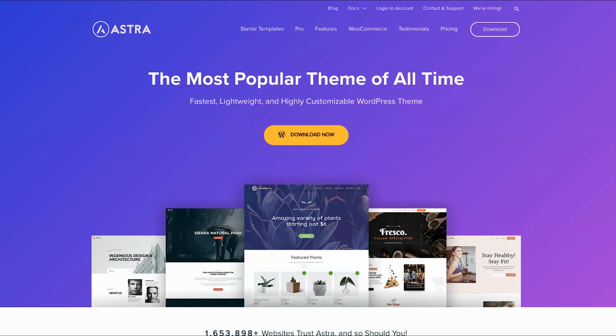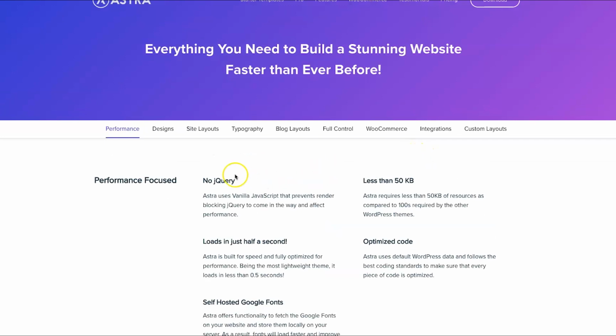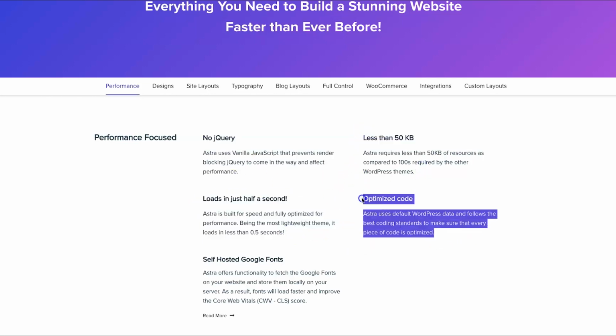So if I go to the features quickly, I'm not going to run through them all as there's so many, but performance is probably one of the main reasons why I moved to Astra, as Google in 2021 has announced that they're moving more towards the user experience. So site speed is very crucial. As you can see, this theme loads in just half a second. It's very lightweight, only 50 kilobytes, and it's got optimized code, right?